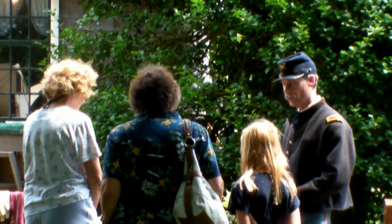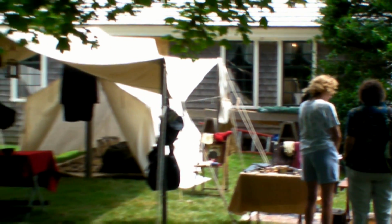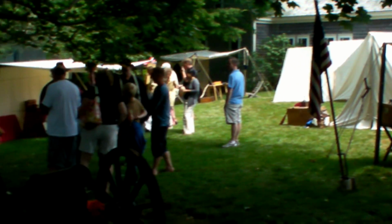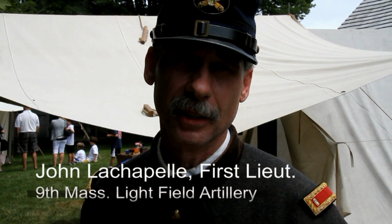I am John LaChapelle, First Lieutenant, Second in Command of the 9th Massachusetts Light Field Artillery. We are here at this wonderful place, the Atwood House Museum, to do a living history. We were a volunteer reserve unit held in Washington, and the first time that we had ever seen battle was on the second day of Gettysburg. We were called down on the first day and put into action on the second day.